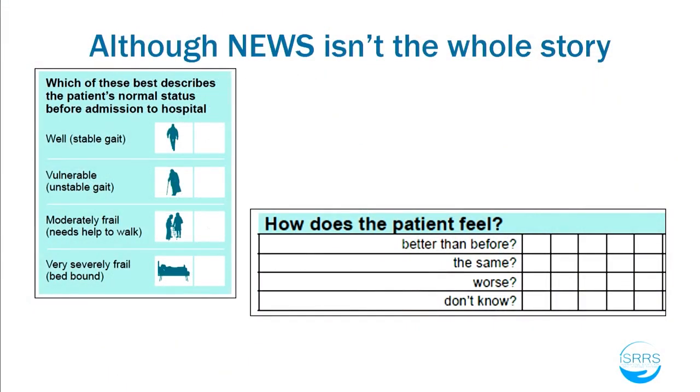Of course, NEWS scores are not the be-all and end-all. And thinking about the patient's background characteristics, their frailty, ought to be part of your everyday thinking about each patient. And this is the back of the paper chart that we had until we got an electronic record. We asked patients on every round how they were feeling, in the hope that they would sometimes give us information that would be useful. And that goes back to the interfaces with the technology. The good devices that have got through to our final stages enable patients to say that they feel dizzy when they stand up, or they've got new pain. And that adds information that is useful and involves the patient.